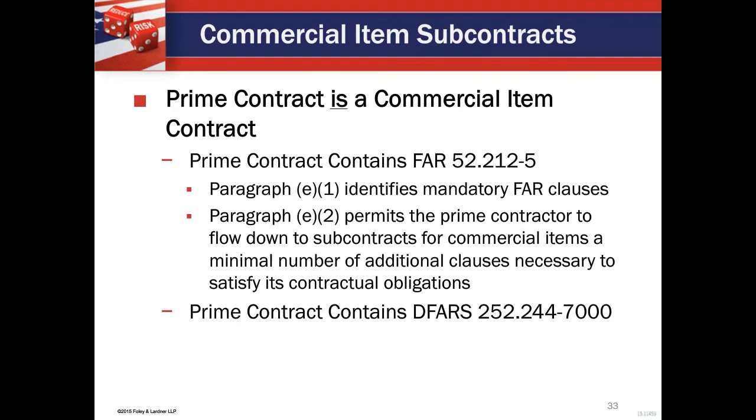If the prime contract is a commercial item contract, then FAR 52.212-5 identifies the mandatory flow down clauses, and again has that same language that permits them to flow down a minimal number of additional clauses necessary to satisfy their contractual obligations. Interestingly enough, the lists in 244-6 and 212-5, they're not identical. There are a few clauses that are in the 244-6 that are not in 212-5, and vice versa. I'm not quite sure exactly why that is, but you'll have to know which environment you're in to know which clauses to flow down and negotiate.